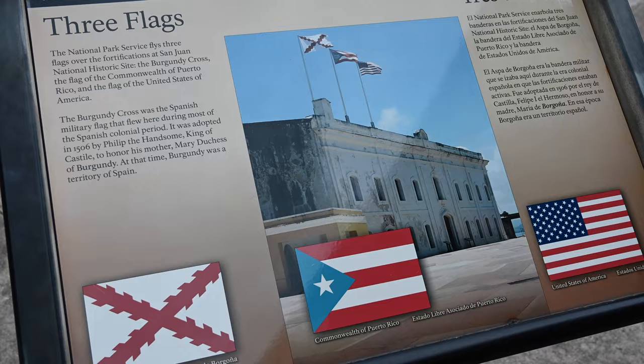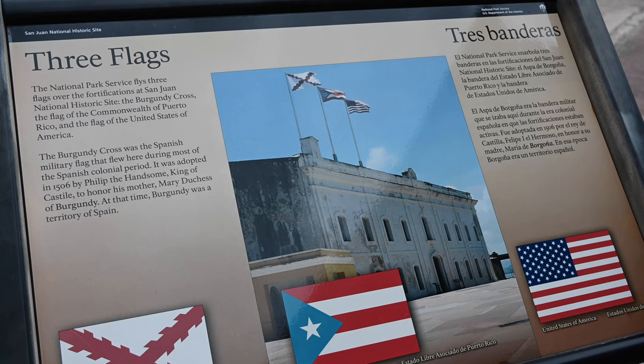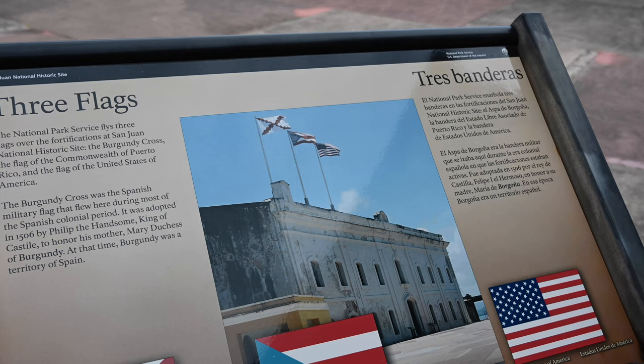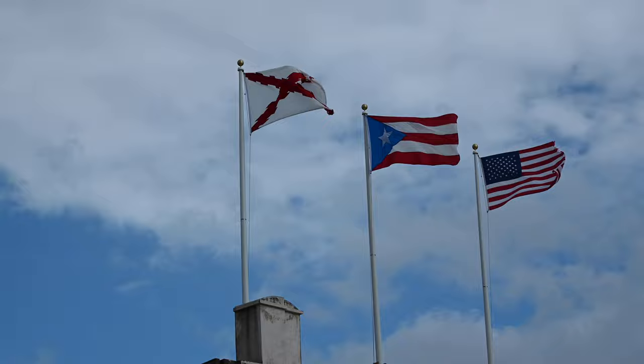Three flags. The National Park Service flies three flags over the fortification of San Juan National Historic Site: the Burgundy Cross, the flag of the Commonwealth of Puerto Rico, and the flag of the United States of America. The Burgundy Cross was a Spanish military flag that flew here during most of the Spanish colonial period. It was adopted in 1506 by Philip the Handsome, King of Castile, to honor his mother, Mary, Duchess of Burgundy. At the time, Burgundy was a territory of Spain. Those are the three flags.